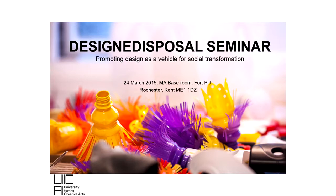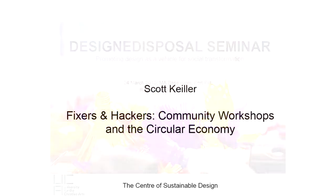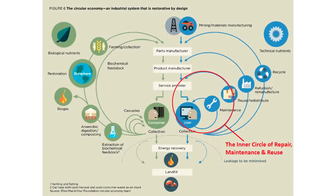There are a few things I'd like to focus on here. So we're talking about fixers and hackers, two of the grassroots community workshop organisations. I want to put this pretty complicated slide up just to say that it does have real relevance to what we're talking about.